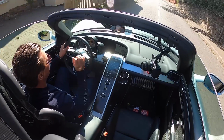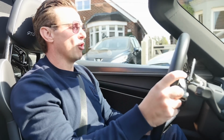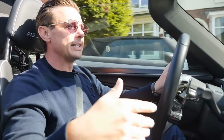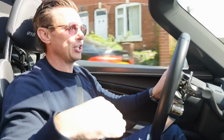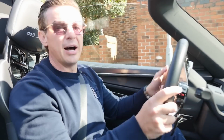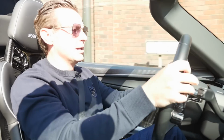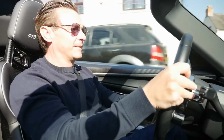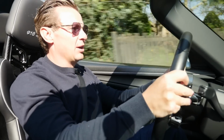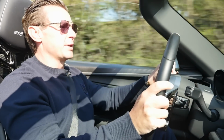918 Spyder. Out of all the hypercars, this car is the most usable. It's got a roof that comes off, it's got a double clutch PDK gearbox, it's fully automatic, it's got all the screens and the LED switchboards and everything works, and you can pair your phone up and everything like that. So if you're looking for a hypercar that you can use and your missus is not going to keep whinging because it's uncomfortable, this is probably the car. But okay. That's the difference between a hypercar and a supercar.